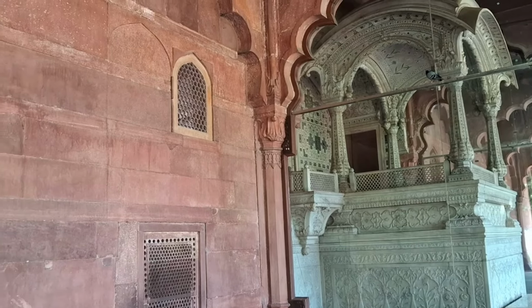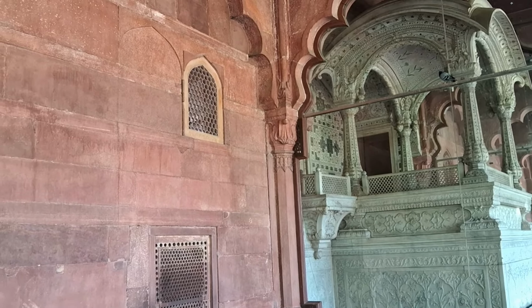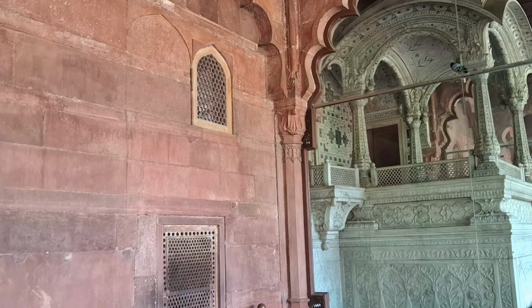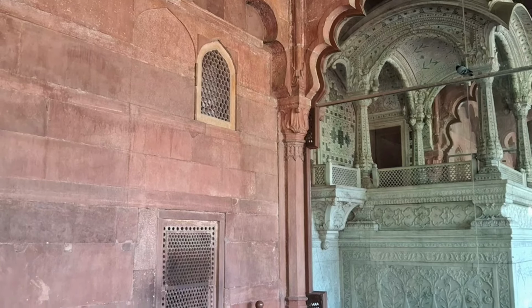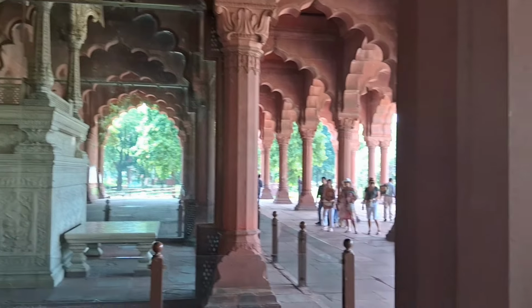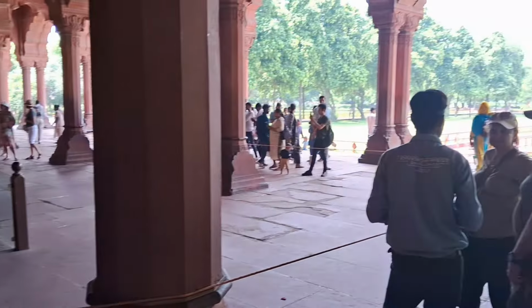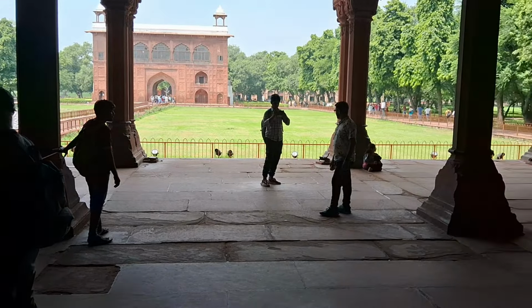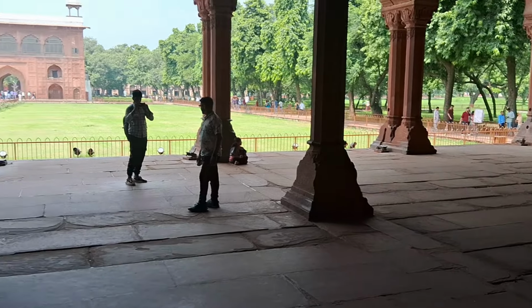And these are the windows through which royal ladies could also watch the proceedings without anybody being able to watch them. So wonderful systems in place. Looks like a mighty place. You feel the strength of this area. And I'm sure everybody respected this as a just courthouse.